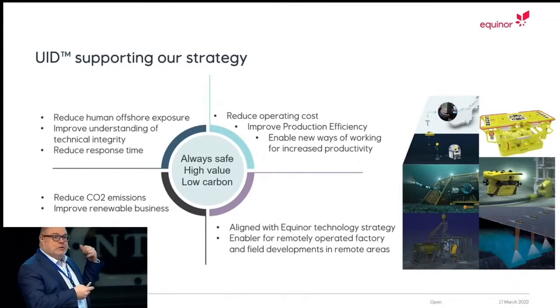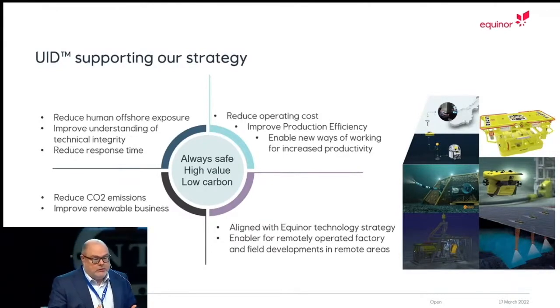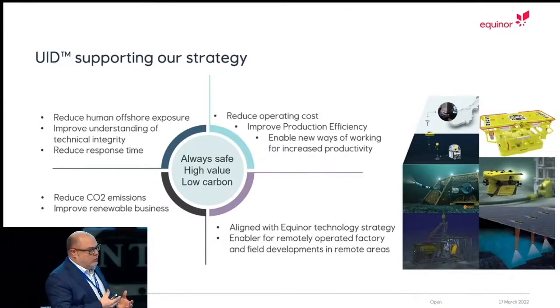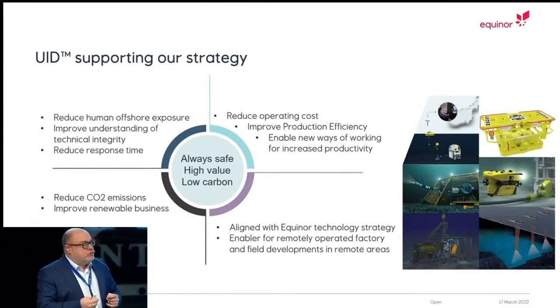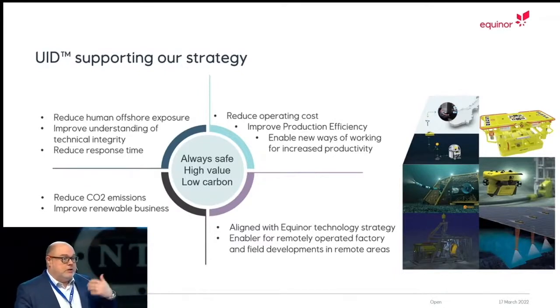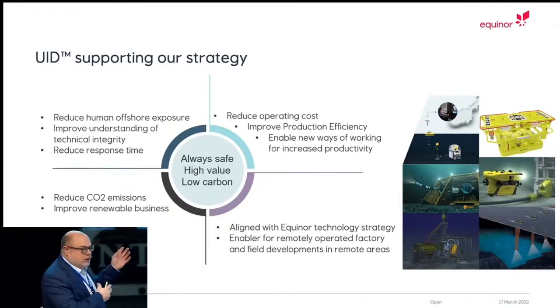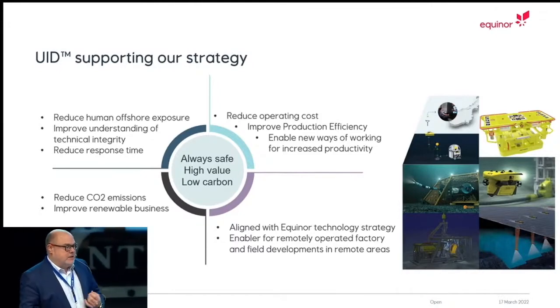And to relate that back to subsea robotics and the underwater intervention drone, the always safe has to do with reducing the human exposure offshore, and also improving our understanding of the technical integrity, or doing that in an even more inexpensive way. But also to reduce response time. Because if there is an indication of something, and we need to call and get a ship with an ROV, it takes a lot of time, right? So what we want here is to have resident subsea robots to be able to respond in an even more swift manner. So residency is key.